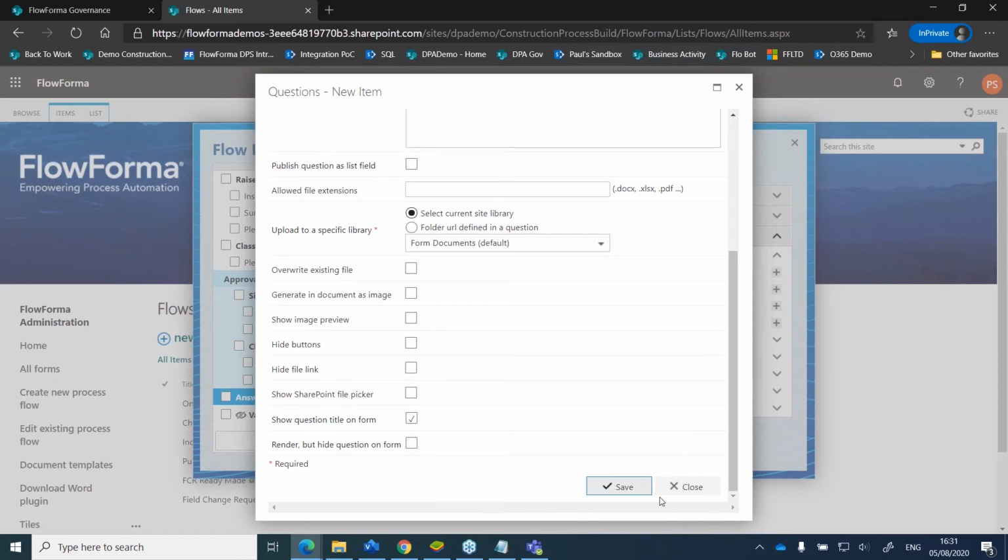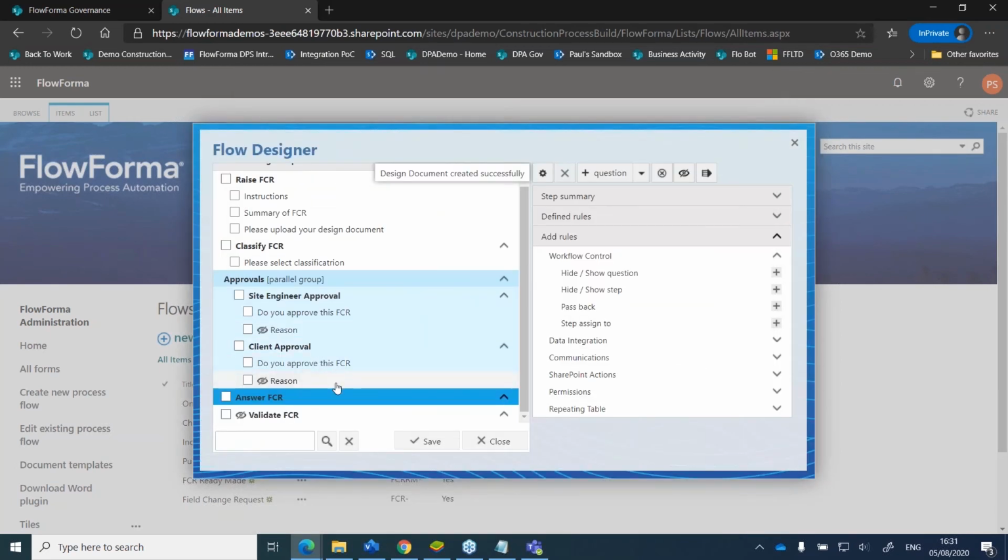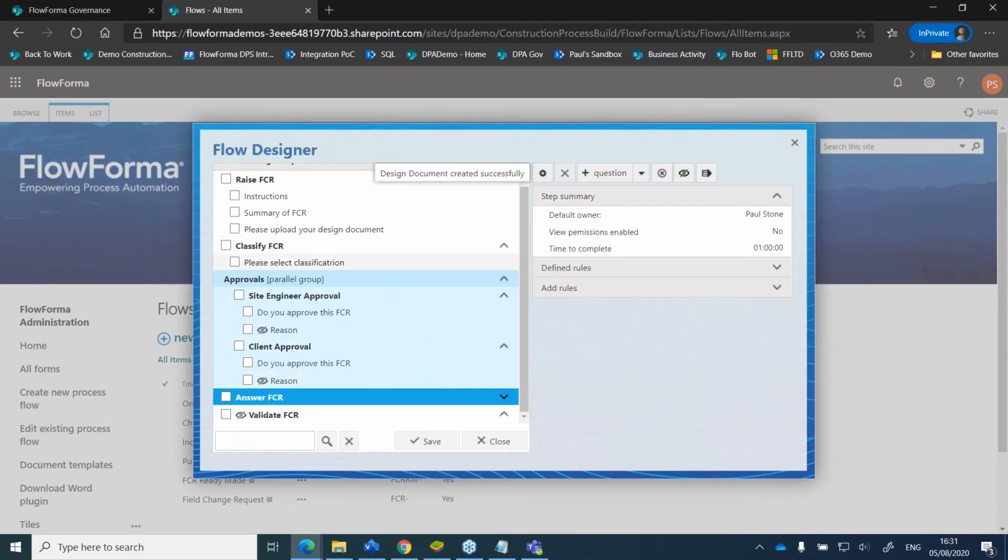We'll add that in. Now you might say, well, hang on a second, Paul, you added in the design document already. And indeed we did. So we have the design document question. Please upload your design document here. But what we're going to do, just to make it easier, because when you're answering the FCR, you may modify that design document. You are going to maybe supply some clarifications and so on. So what we're going to do is we're going to provide all the information that you need right on the same page. So when you get to answer FCR, you see the design document link, and then you're going to see a box for clarifications and so on.